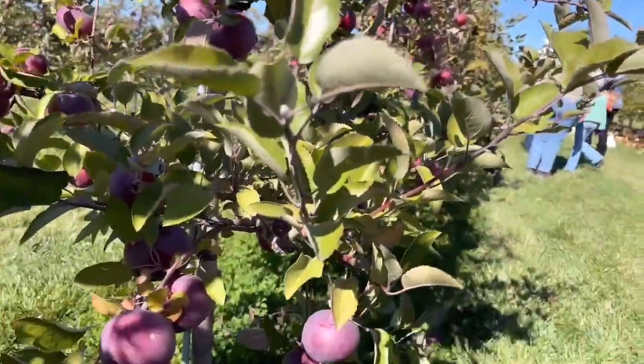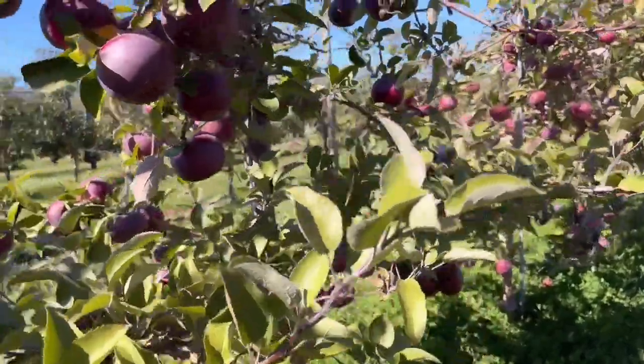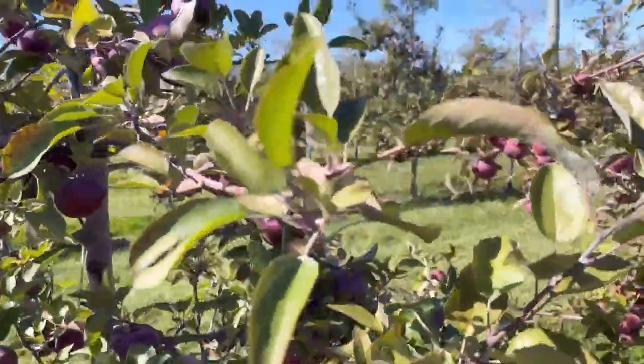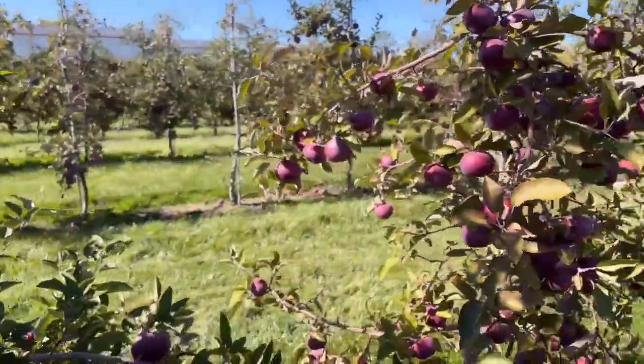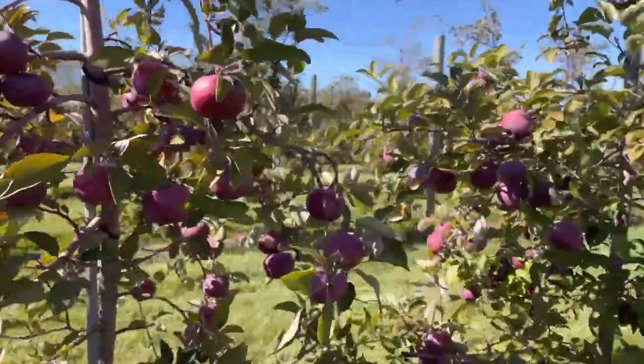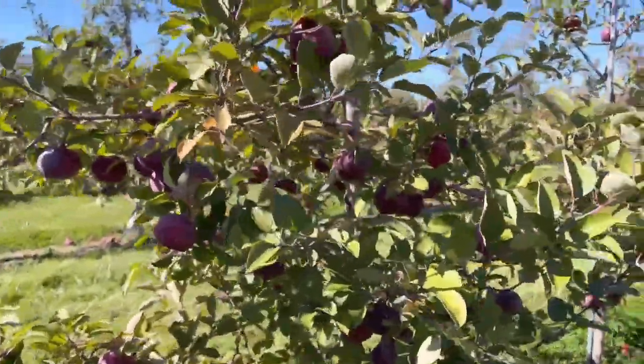Ang daming apples. What is the use of these apples? I don't know. That's what this is good for baking. No. Is it not?